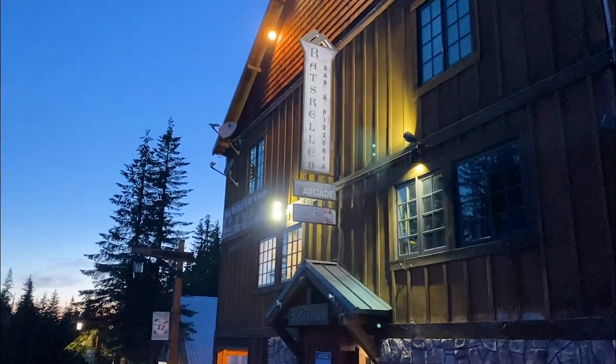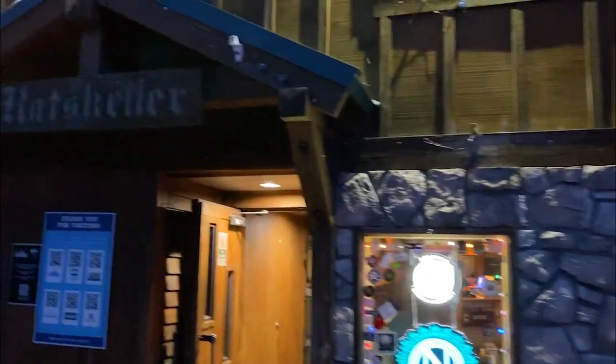For the final night here in Govey, we're hitting one last classic Mount Hood spot to grab some pizza for dinner at the Ratskeller.